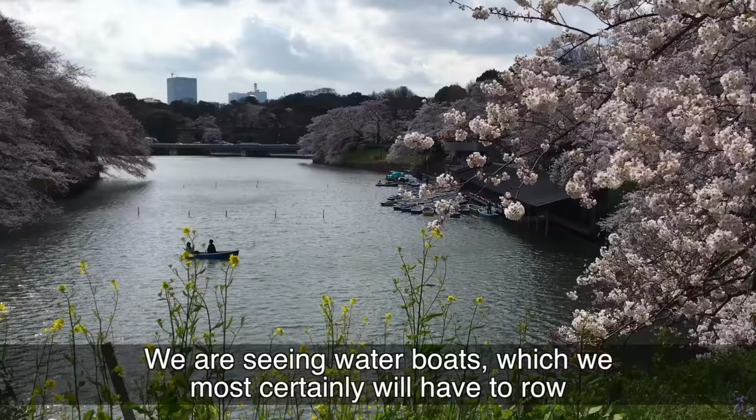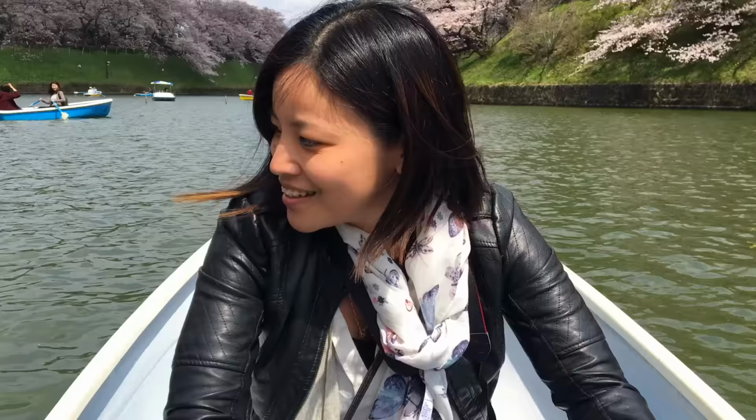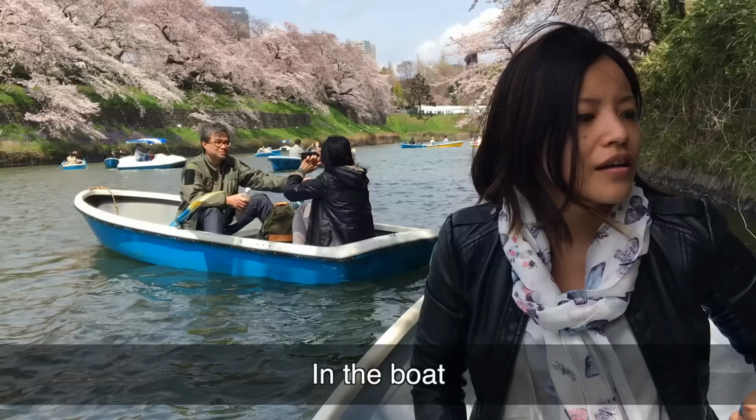Seeing water boats, which we most certainly will have to row. So I've done my back in, which means that the lady is rowing us in the boat.